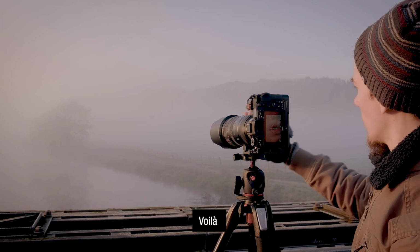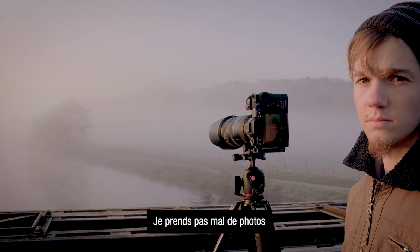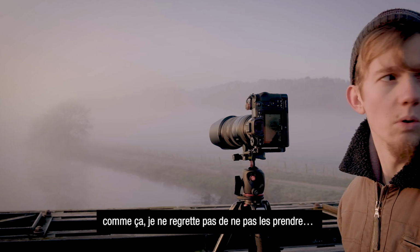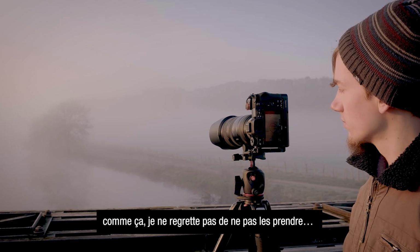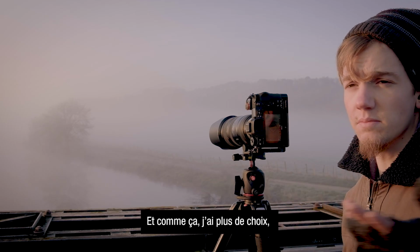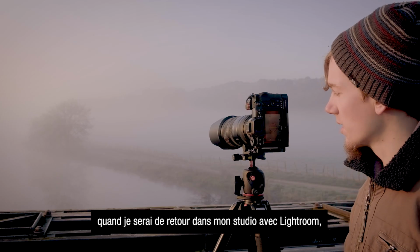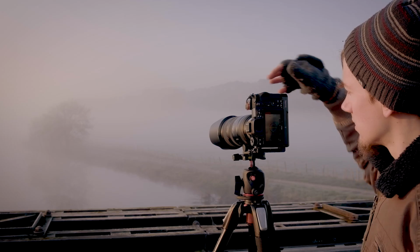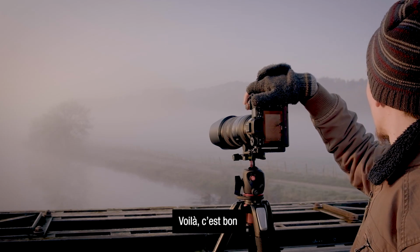There you go. I'm taking quite a lot of the same image so that I don't regret not taking one, and that I have the most options when I'm back in my studio with Lightroom, and I can choose which one looks the best. I think that's it.